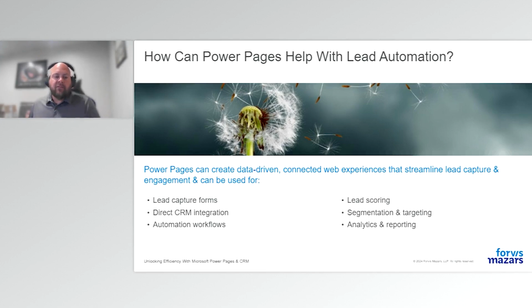If you're using the marketing stuff or third-party tools, all this stuff can do lead scoring based on the data that you're collecting. Segmentation and targeting is, if you're collecting the correct information on these pages, you can put out, let's say we're asking, which ERP do you use? And we could have different marketing lists based on that. And then analytics and reporting, once this data is in here, we can use Power BI, any other solution like that, to say, where are our leads coming from? Which campaigns are being effective? That kind of stuff we can use.